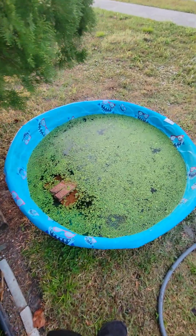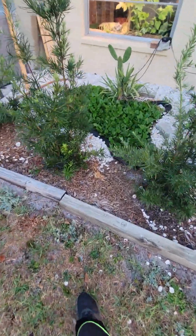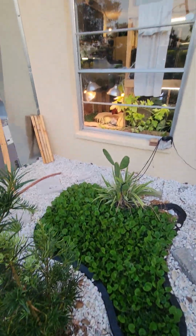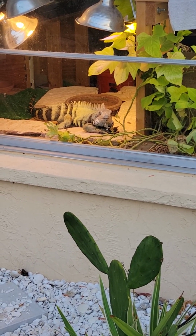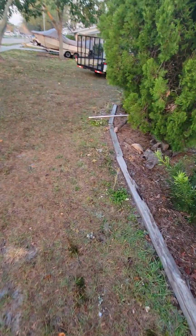There's the turtle thing for the daytime turtle sunning. There's a pond full of duckweed. I mean, a frog bit. There's Louie. There's Louie. 33-year-old iguana. Let's go back to the pond now.